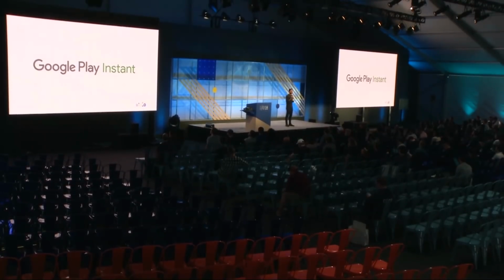Last year, here at I/O, we announced Android Instant apps. And we made them available to all app developers. Today, I'm very happy to announce that we are extending the same platform to all game developers as well. We call it Google Play Instant, where all apps and now game developers as well can build instant native experiences for their users.